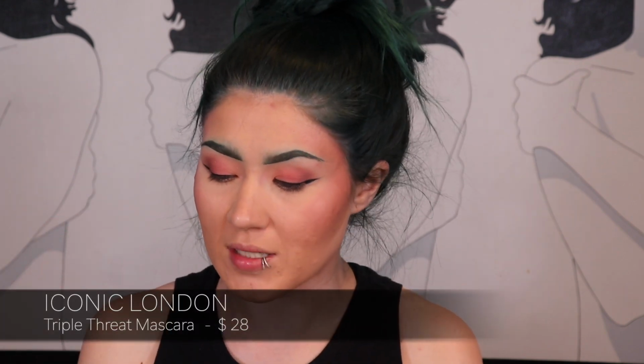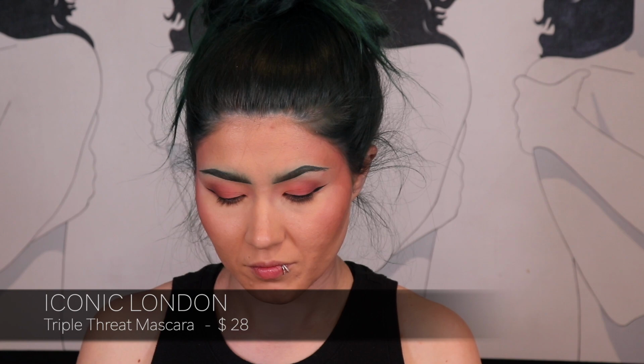So I feel like I've waited long enough to put mascara on my eyes. So I'm actually gonna be using a mascara from Iconic London. This is also not a new product, but it's new to me, and this is the Triple Threat Mascara. So it claims to be an intense black, and it's supposed to be a volumizing mascara. So we will see about that.